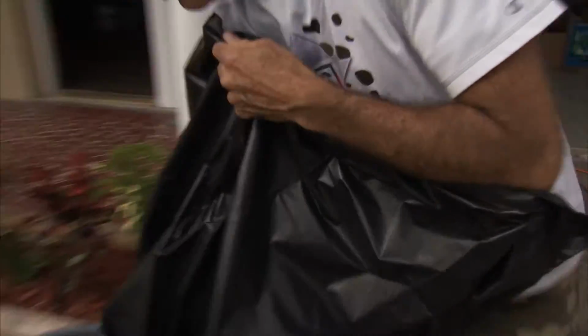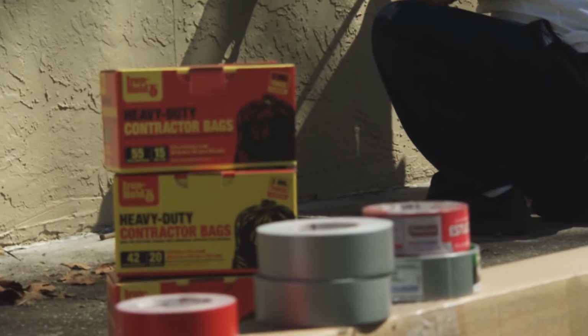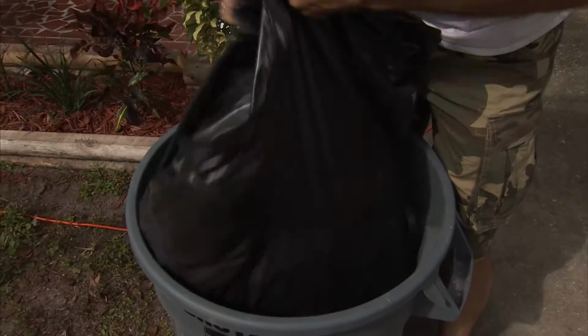So what are the top 2 or 3 things that somebody should look for when they want a good contractor bag? So the first thing to look for is the mil thickness. You want to make sure that you're getting a 3 mil thick product. The other thing is the size. Either a 42 gallon or a 55 gallon is probably going to work for most applications. And then the third is the count. You want to make sure that you're getting enough to finish the job.